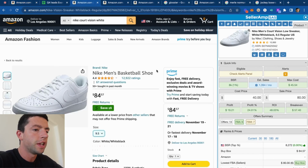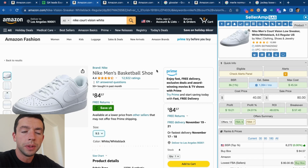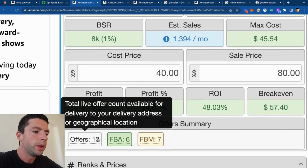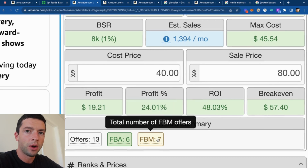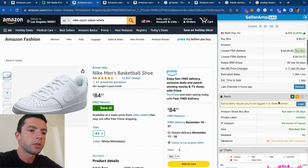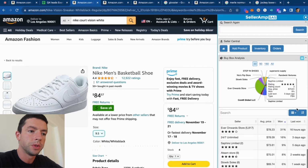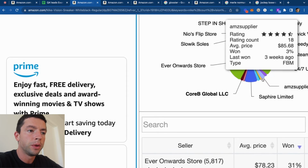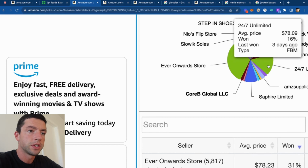Another big advantage in December is actually being able to leverage FBM, but how do you actually know if you can FBM a product? The main litmus test for that is going to be whether or not other people are FBMing that item. So I like having my offer summary here on SellerAmp showing, and we can see there's 13 offers on this product, and we can see that 7 of them are FBM. And the nice thing too is we can scroll down here to the buy box analysis, which is a new SellerAmp feature you want to get added, and we can see actually that there's a lot of people that are FBM getting the buy box right here.